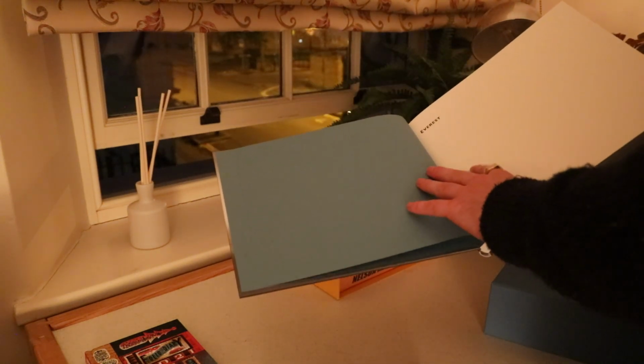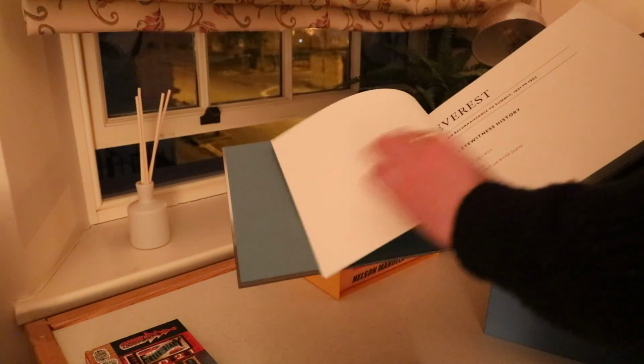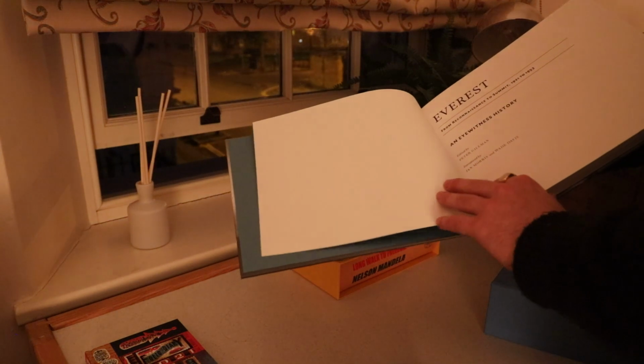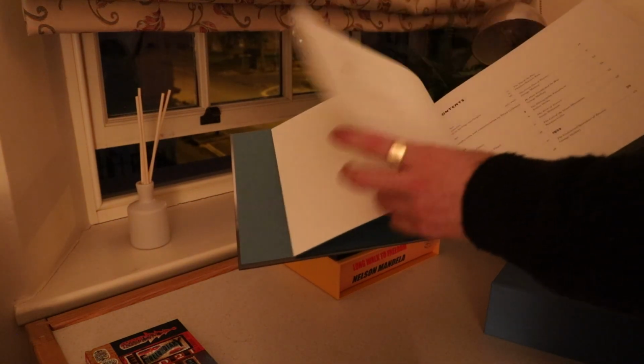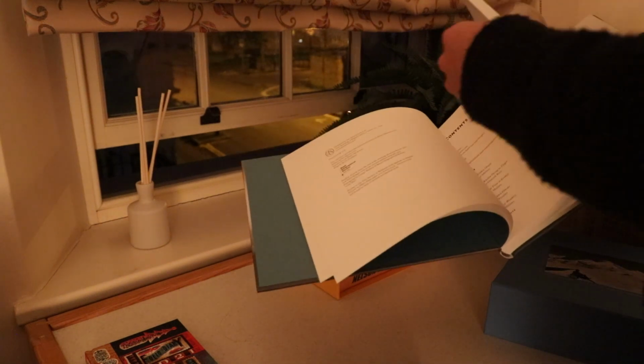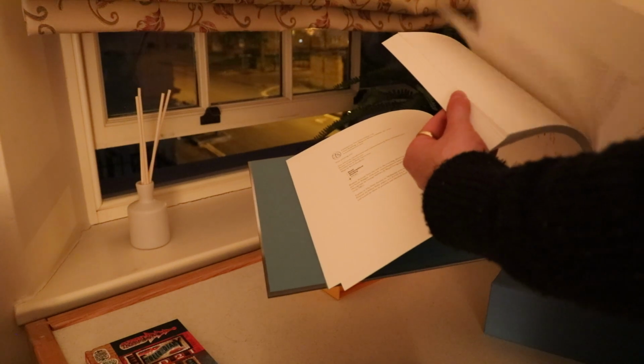The smaller volume is an incredible insight into the minds of some of the most determined people in history, such men as Mallory and Hillary, and also into the often unexpected challenges that can arise during expeditions in such inhospitable surroundings. It also features two double-page maps, which are both beautiful and incredibly helpful when reading the accounts.